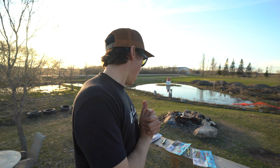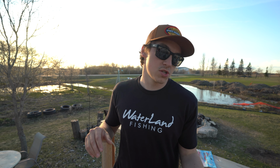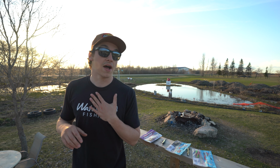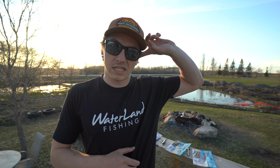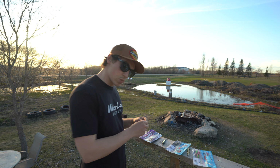My first goal is finding walleye. The water temperature is going to be super cold still, maybe high 40s. So the walleye are not going to be super deep, at least from my years fishing the opener. They're usually a little bit shallower, so we're probably fishing between 10 to 14 feet of water. What I would be using this year is a swim bait.